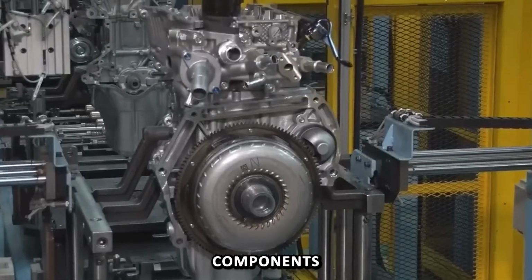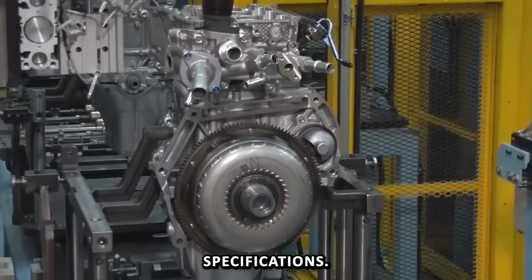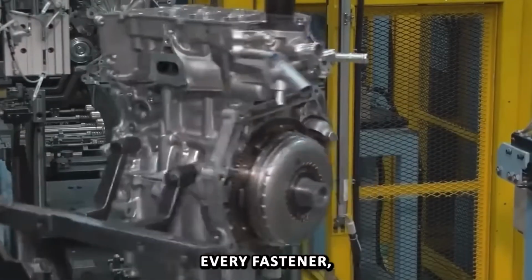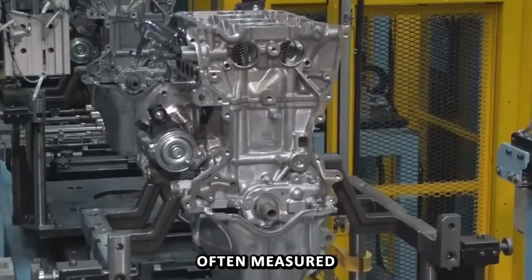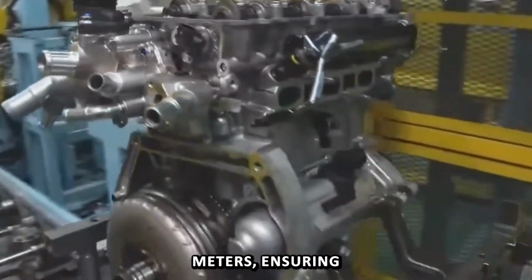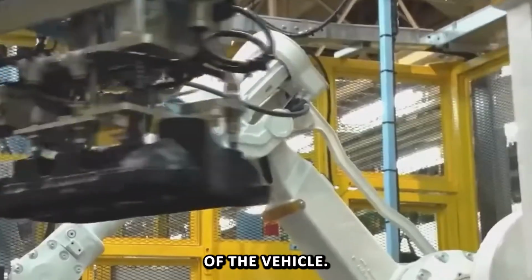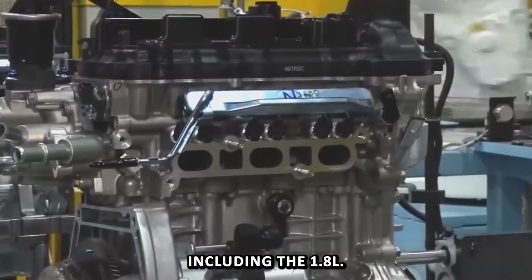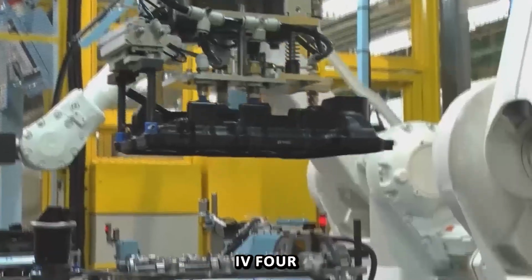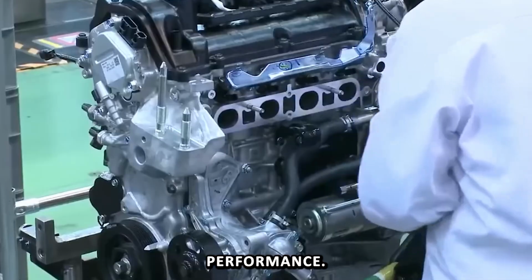During assembly, components are installed with meticulous attention to torque specifications. Every bolt, every fastener, every connection is tightened to precise values, often measured in foot-pounds or Newton meters, ensuring reliable operation for the life of the vehicle. The engines used in Indiana-built Civics, including the 1.8-liter i-VTEC 4-cylinder, are designed for fuel efficiency without sacrificing performance.